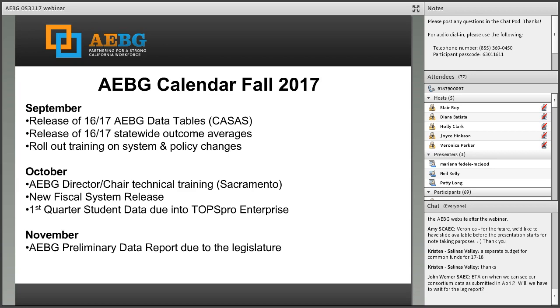Then we get into October 12th and 13th, which is the technical training for AEBG directors or leads. That's limited just to that lead level, because we only have room for like 100 people at this event. And it's just a technical training. We're still going to have the summit in the spring, so this is not in place of the summit.